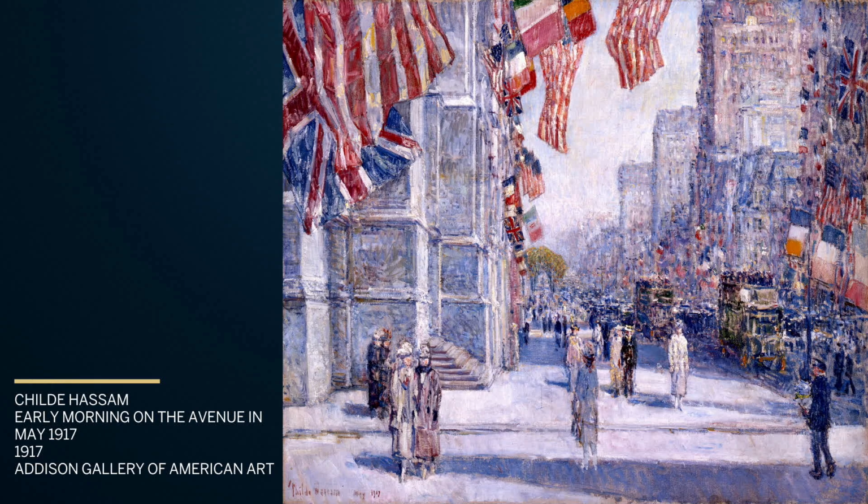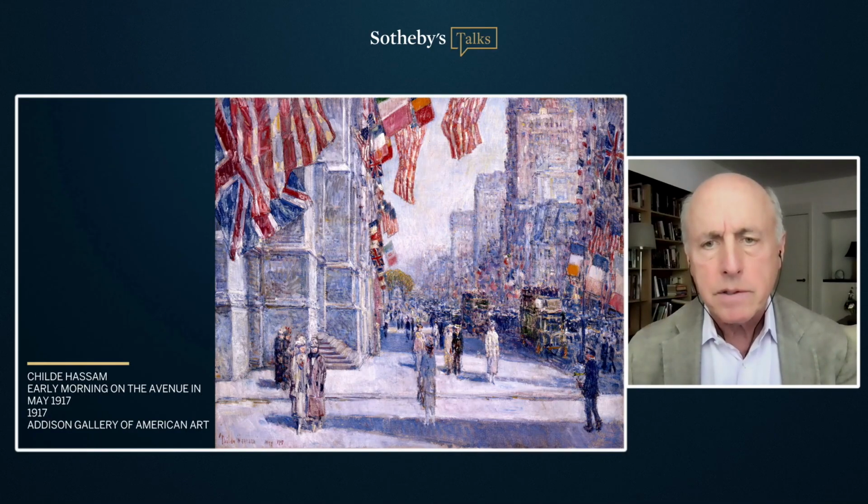Yeah, well, America entered the war in April of 1917, and a month later, the city was still bestrewn with flags, now of the Allied nations, not just of America, but Britain and France and Belgium also represented. And he's showing us a corner of St. Thomas Cathedral at 53rd Street and Fifth Avenue with mostly female pedestrians walking up and down the street. And then this infinite horizon up the avenue toward Central Park. So again, there's this sense of a conflation of the church, femininity, open skies, nature, this bustling city, and overarching all that, the flags of the different nations.